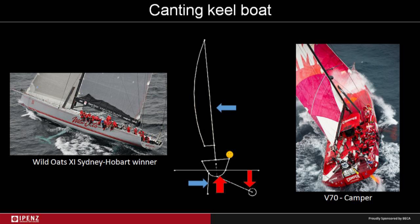A theme of the monohull is the canting keel boat, and again, you'll be familiar with the Volvo race. This is Camper here, and Sydney Hobart winner Wild Oats. You can see the bulb sticking out to windward. The keel's canted over up to 40 degrees each way, so the distance between the centre of buoyancy and the centre of gravity of the fin becomes much larger. You can have a much lighter bulb, and this allows a much higher top speed.